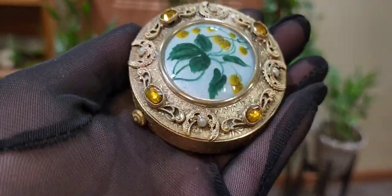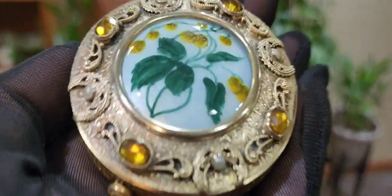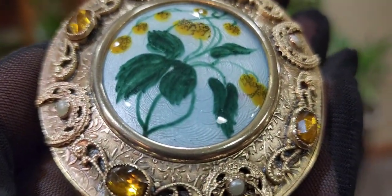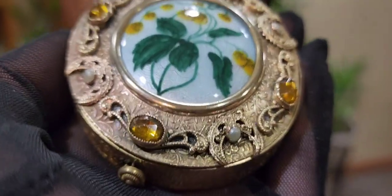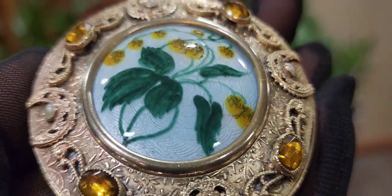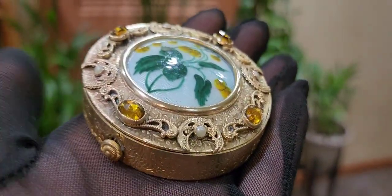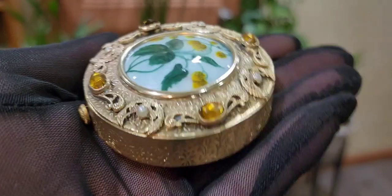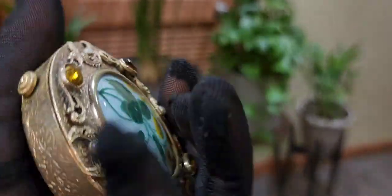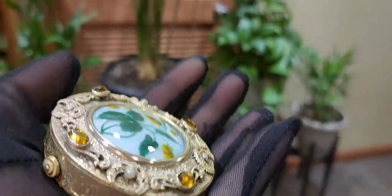And let's check out the value of these type of powder boxes. And they're very hard to find, especially with the guilloche in the center. And you can see that gorgeous, gorgeous, gorgeous enamel work. And again, this lovely gemstone design going around it. Again, look how shiny this is now. This is unbelievable. Cleaned up real well.